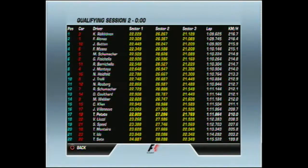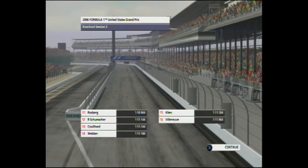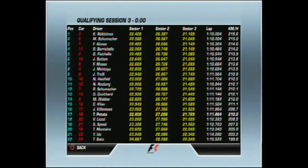But nevertheless, that is what happened in Q2, and it is now time to see what happens in Q3. And there we have it. Kimi Räikkönen secures pole position at Indianapolis once again, like he did last year, with a 1:10.004 ahead of the Ferrari of Michael Schumacher, who won here last season. Then the second row will be Fernando Alonso and Rubens Barrichello. Then Giancarlo Fisichella and Jenson Button with the same exact time crossing the line. Felipe Massa will start 7th, 20 thousandths ahead of Montoya in the end, and Jarno Trulli beating the German of the BMW Sauber to 9th place.